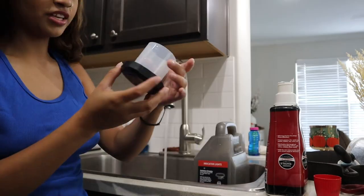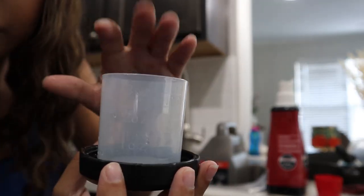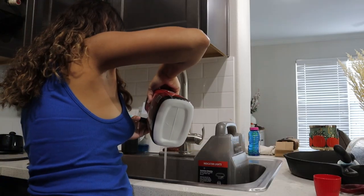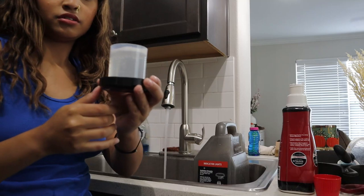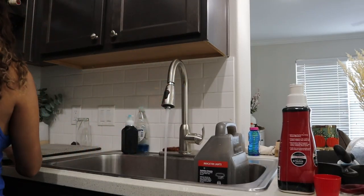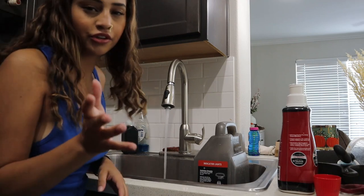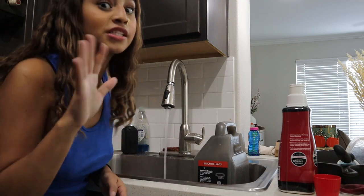Let me fill this up. So this, you can fill. It says 6 ounces per gallon in here. This cap is 3 ounces, so you want to do 2 of these. So y'all see, that's 3 ounces, we need to do 6. And you can do less depending on how dirty your carpet is. Now, you guys saw it, mine is dirty, so we need 6.